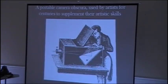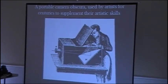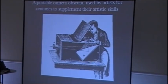That's a diagram of what the camera obscura looks like. As I said, there's a mirror and there's a plate of glass with a piece of paper taped on top of it.